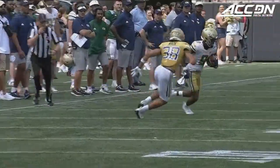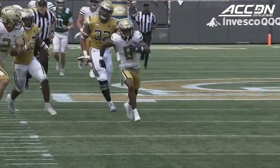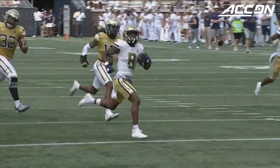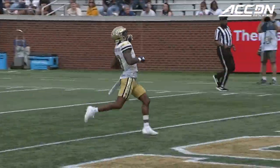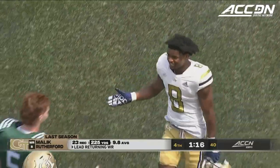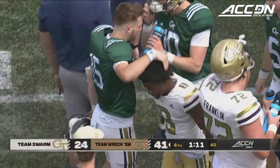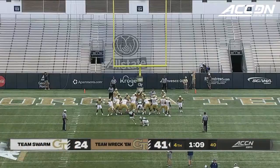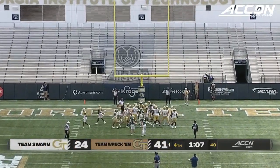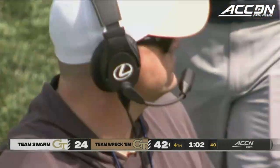All you have to do with this Georgia Tech offense is get the ball to your playmakers, 64 yards on that touchdown. You get the ball to your playmakers in space, something Coach Key talked to us about when we talked to him after the first quarter. He said, I want to get the ball to my playmakers in space and allow them to make plays, and you see their ability. Their leading returning wide receiver, a position that lost a good chunk of production from 2022. They have some pieces on the edge that have looked very good today.